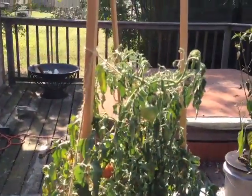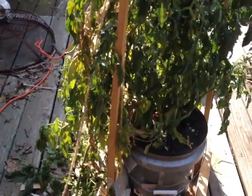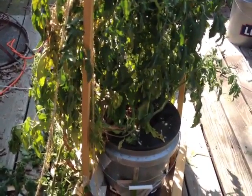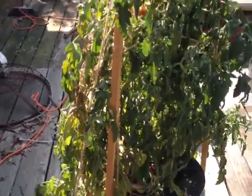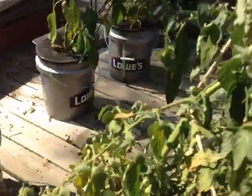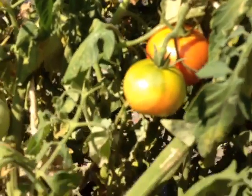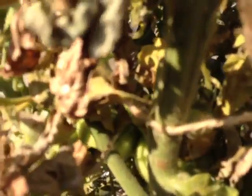Also, same thing is going on here with the tomatoes. I think I might have switched to a different nutrient a little too fast, and it's not looking so fabulous. But the tomatoes are still ripening. They're not turning bad. Actually, I've got a few that are starting to ripen up pretty well. Not as big as I was hoping for, but I'm sure if I give them enough time, they'll ripen up just fine.